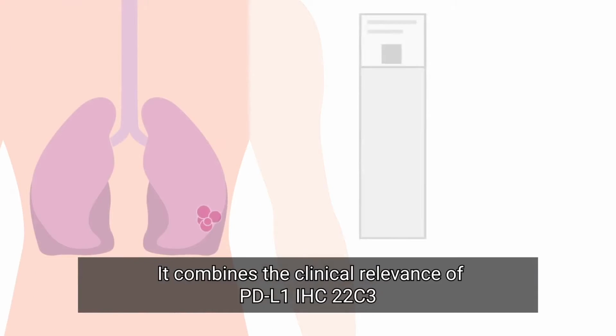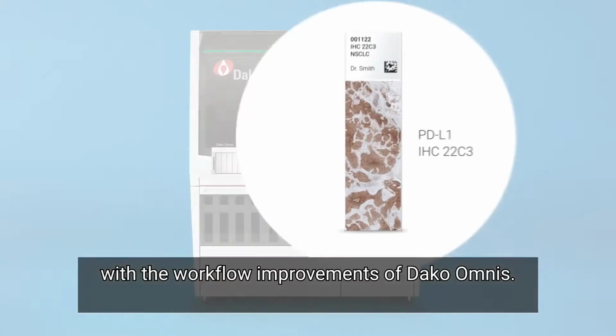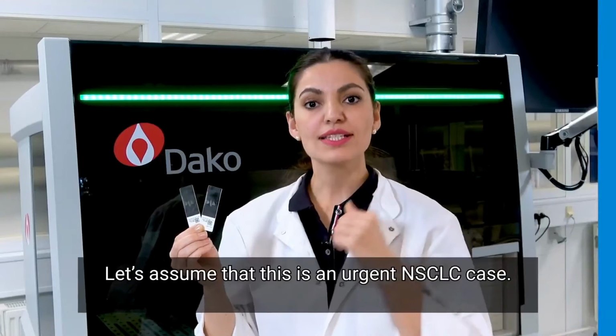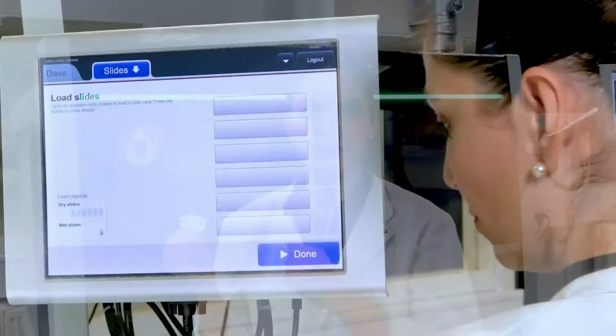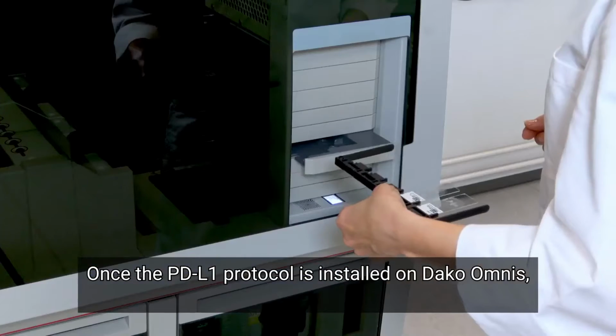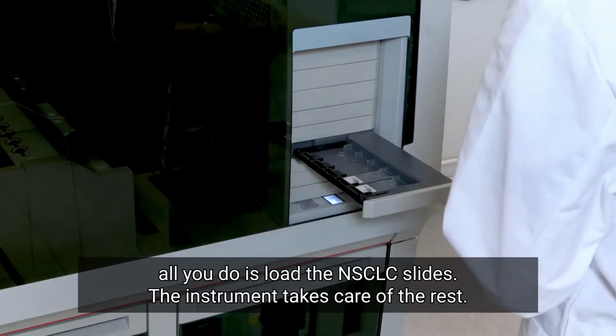It combines the clinical relevance of PD-L1 IHC 22C3 with the workflow improvements of Dako Omnis. Let's assume that this is an urgent non-small cell lung cancer patient case. Once the PD-L1 protocol is installed on Dako Omnis, all you do is load the NSCLC slides. The instrument takes care of the rest.